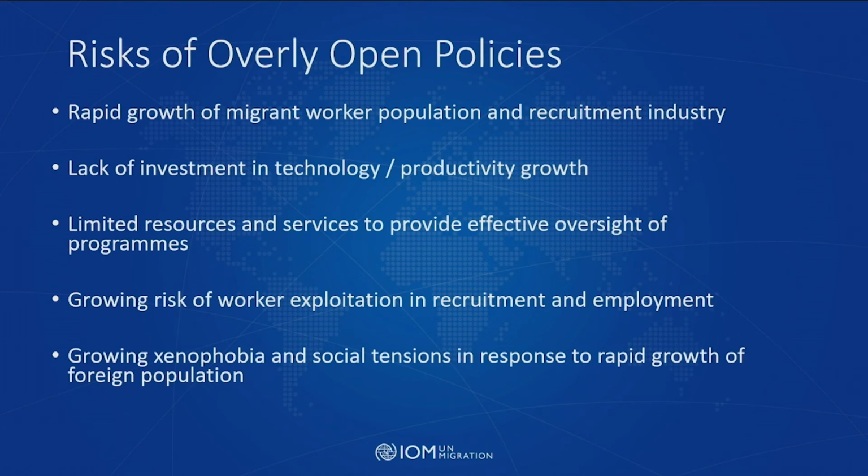If there's an overly open policy, you can find lack of investment in technology and productivity growth. If it's easy to bring in workers for somewhat lower salaries, then you're going to find that employers are going to go for that option instead of looking at other opportunities such as investment in technology or other forms of productivity growth to increase their growth.